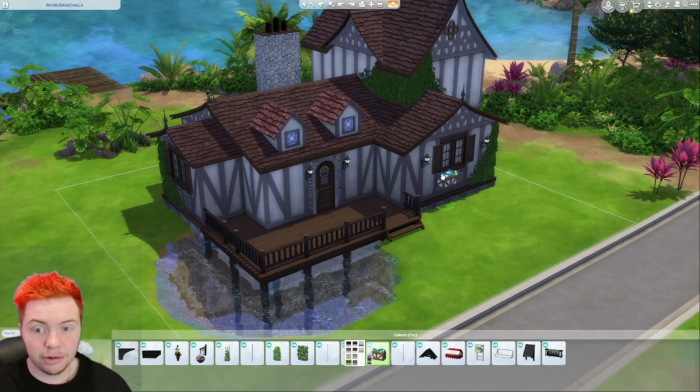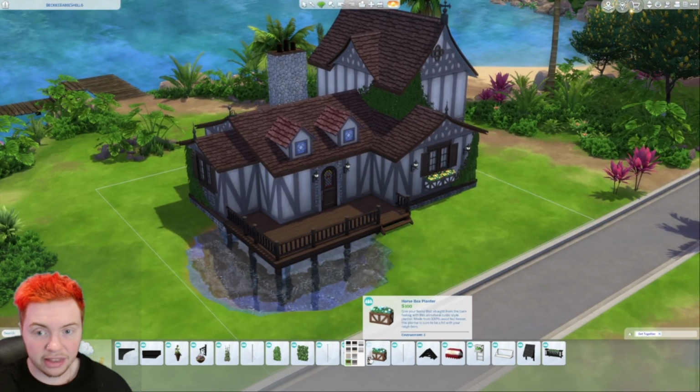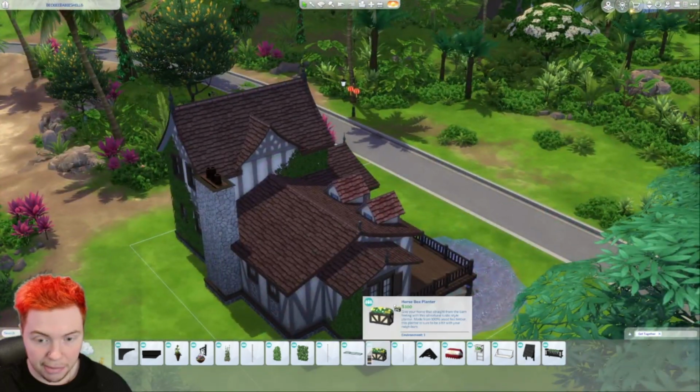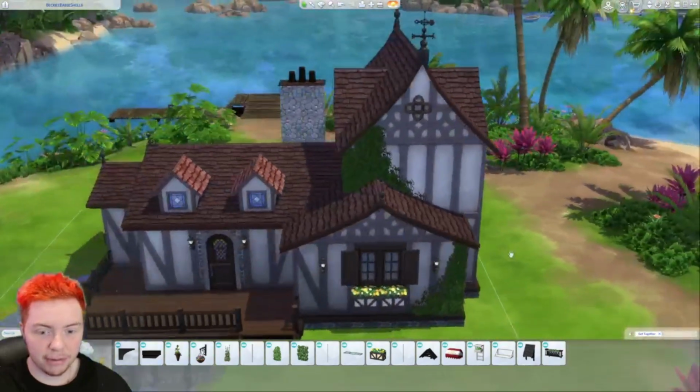So because this is also quite nature inspired, I'm thinking that maybe we could add some little planters in just underneath the windows. Let's go with those ones. I think the yellow looks pretty nice there. And I'll just add those to the maybe ground floor windows. I think we don't really need them around the back. There's quite a lot of stuff going on around the back because of this massive amount of ivy.